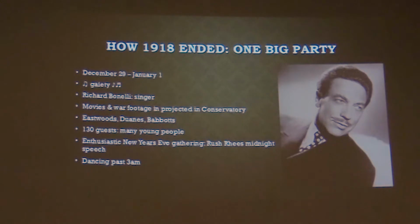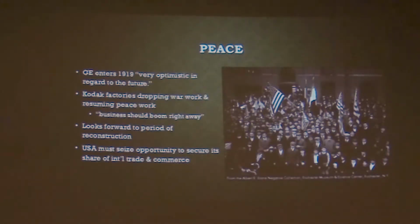They had 130 guests, many young people. At midnight, Rush Rhees, the president of the University of Rochester, made an impassioned speech about the end of the war and better days to come, and they danced past 3 a.m. So that spirit not only carries into 1919, but of course it carries into the Roaring 20s. So it's like you go straight from World War I to the Roaring 20s, and it's just an expanded horizons year to talk about.